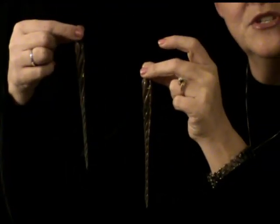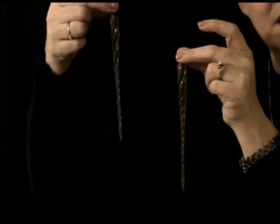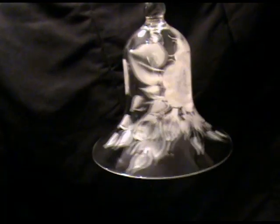And as a bonus, if you purchase the bell, I will also include these two beautiful crystal ornaments.